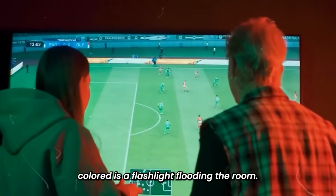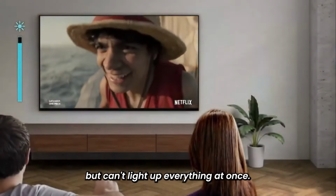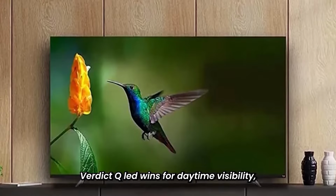Think of it like this. QLED is a flashlight flooding the room. OLED is a focused spark that nails the highlights but can't light up everything at once. Verdict: QLED wins for daytime visibility.